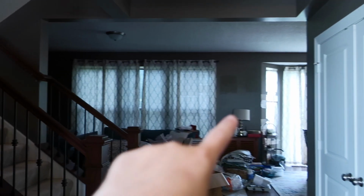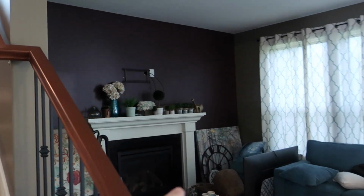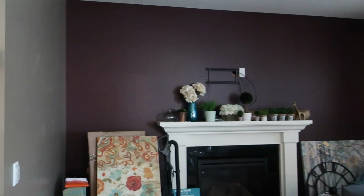What the painters told us is that the paint that was put on these walls originally was probably Sherwin-Williams paint, and they tried to go to Lowe's or Home Depot and match it, but apparently you can never match Sherwin-Williams paints exactly anywhere else but Sherwin-Williams. So then you end up with all these patchy spots that the camera actually picks up really well. But you can see that that's pretty much on every single wall.